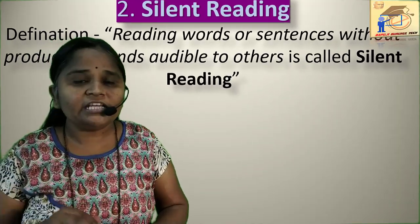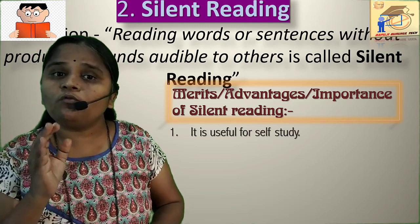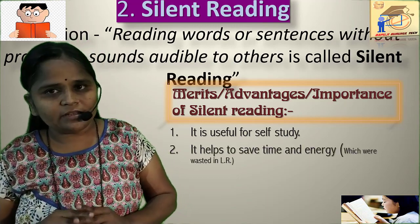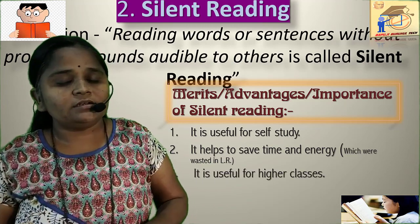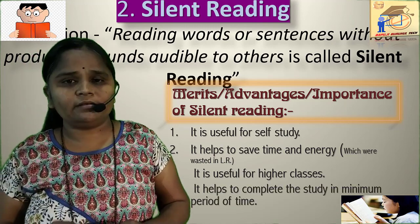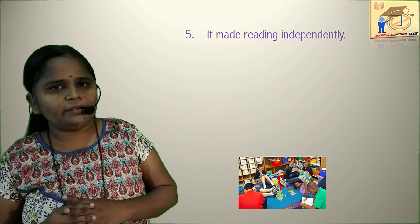the merits, advantages or importance of silent reading. The first merit is that it is useful for self-study. Second, it helps to save time and energy which are wasted in loud reading. The next merit is that it is useful for higher classes. And next, it helps to complete the study in a minimum period of time, independently. Using silent reading, we can read independently.